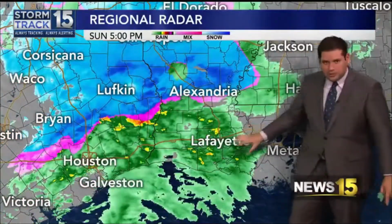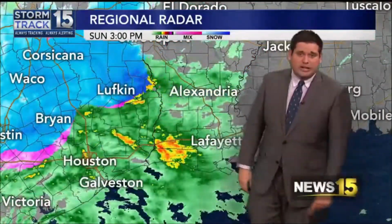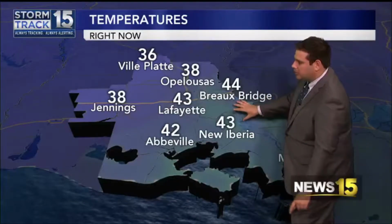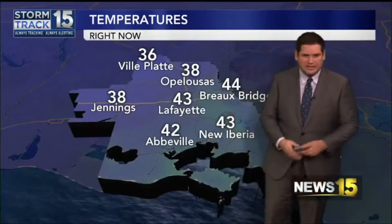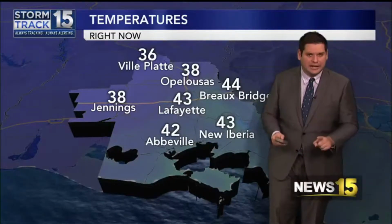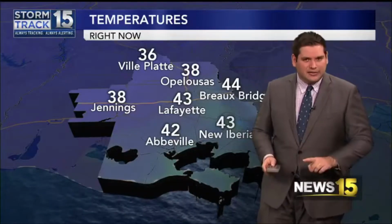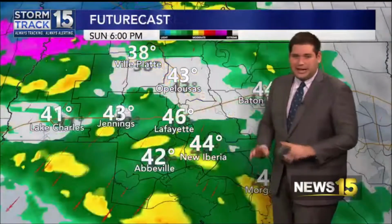As it gets south towards Acadiana, we're dealing with rain, and the reason for that, well, it's our ground temperatures. We're in the lower 40s for the most part, some upper 30s once you get north of I-10, but not cold enough quite yet here at the surface to see any of that wintry precipitation mixing in. And the thinking is right now, we stay warm enough that we don't see that transition over.